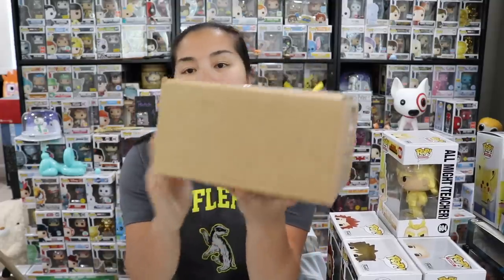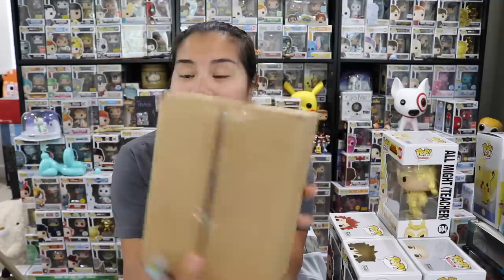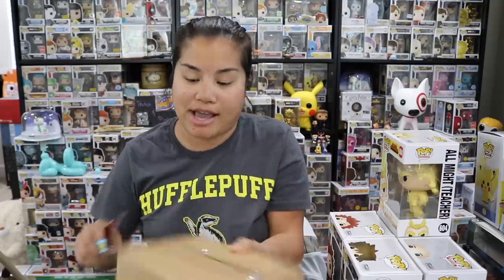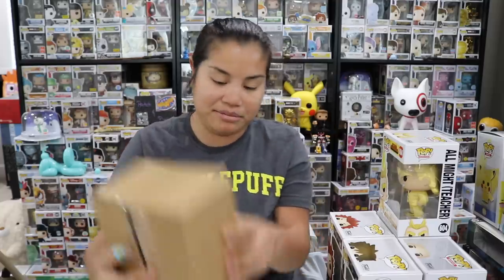Last box. Can everybody just shoot your good mojo through your computer or your phone or your TV, whatever you're watching this on, just shoot it my way. Let me catch it. I'm going to catch it, and we're going to go into the box and see if that will help us get a limited edition pop. Probably not, but that's okay. I appreciate you trying. For those of you who actually tried to shoot your good mojo towards me, I appreciate it. Okay, here we go.